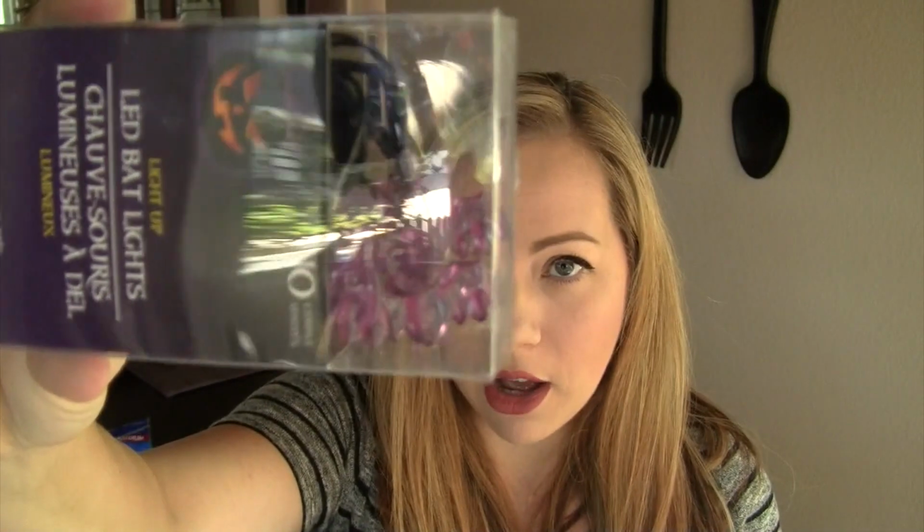Okay, last two Halloween items. I got these LED bat lights. They're just little purple bats. They're battery operated. I am going to make a little wreath. It's going to be witch themed, but it's going to be purple, orange, and black. So I thought some little bats might be a nice little touch for a little wreath on the front door.